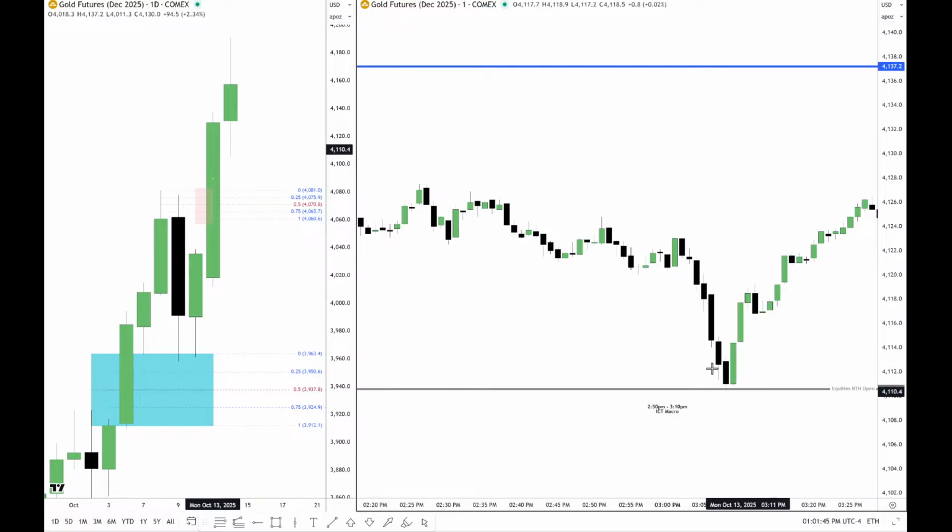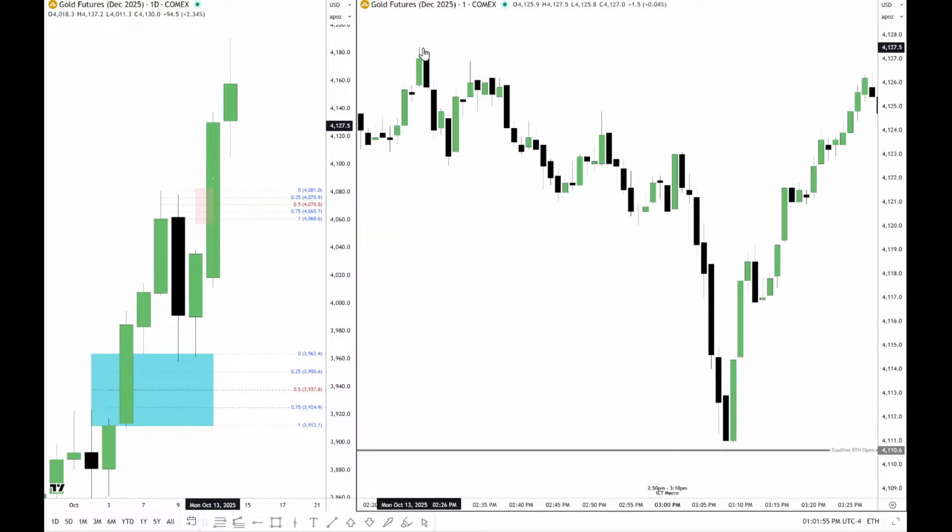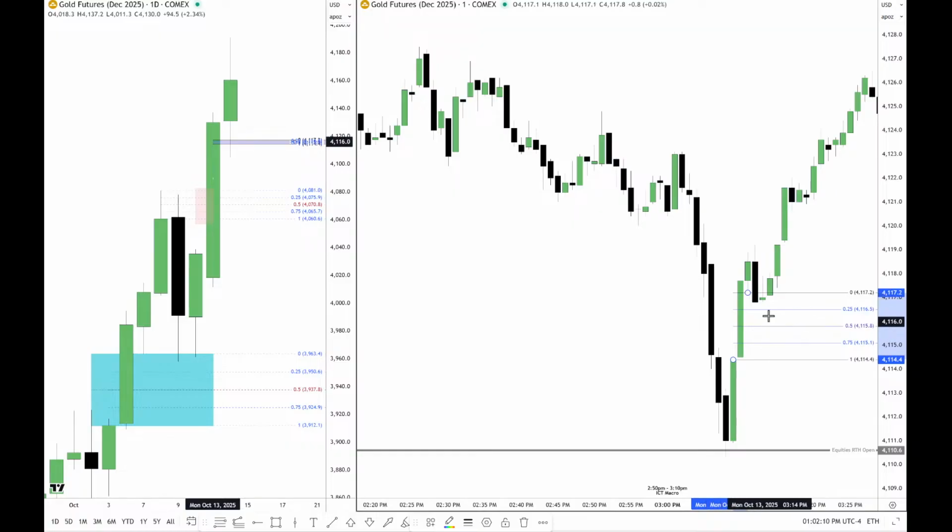Like, I mean, look at that. That's a beautiful response. What do you think that is right there? What is that? That's a high probability candidate for a run on liquidity. Here's an inefficiency. We trade down into it. Can it get to consequent encroachment or halfway point? Well, you could see it without having any fib on it. Here's halfway. Here's quadrant upper. Did it touch it? Nope. And it's rallying.